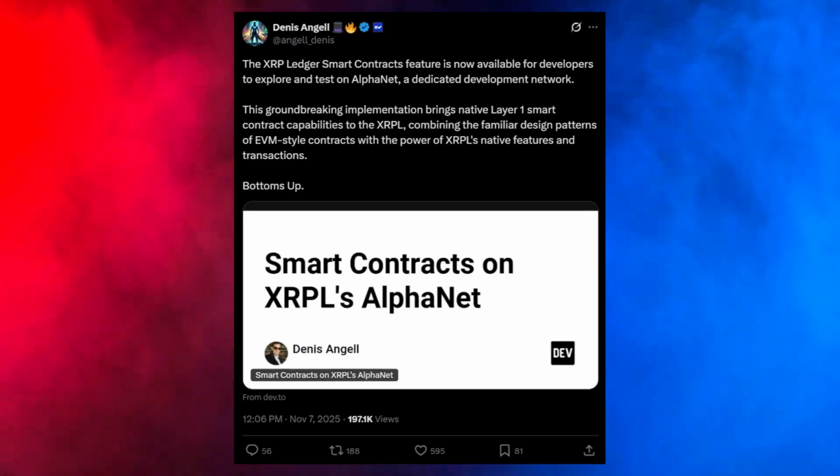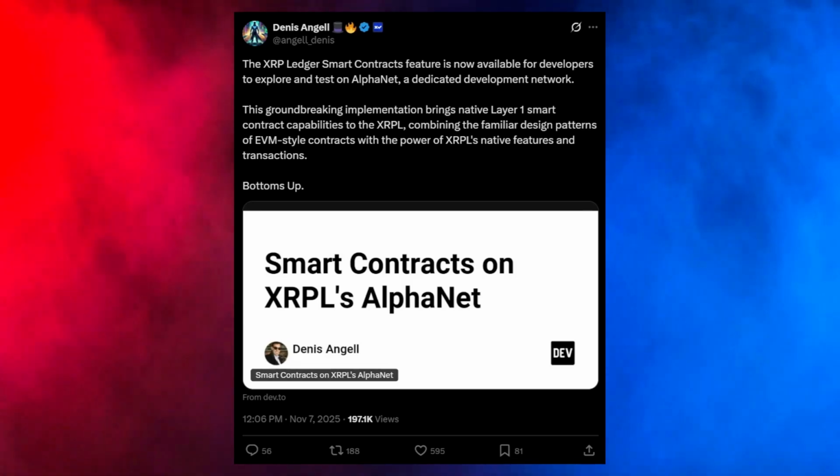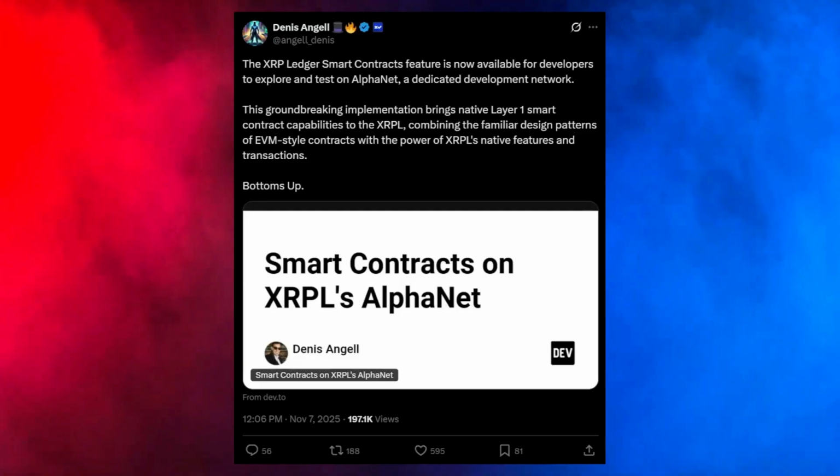But here's where it gets really exciting. This isn't just any ordinary update. We're talking about a complete game changer that brings native Layer 1 smart contract capabilities directly to the XRP Ledger. Think about that for a second. What makes this absolutely revolutionary is that it combines the familiar design patterns that developers already love from EVM-style contracts with the incredible power and speed of XRP's native features. It's like getting the best of both worlds, and trust me, this is exactly what we've been waiting for.